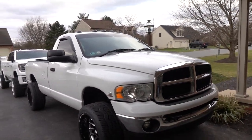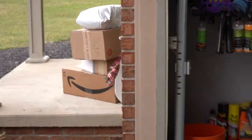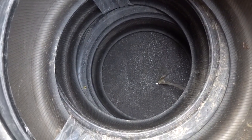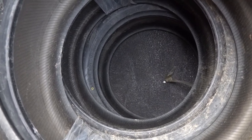I have loved it. As you guys can see, my wife ordered more packages, so I should probably get those inside. Plus, a new set of tires have arrived, and they're actually super dirty, which I'm a little bit bummed about. So new tires, very dirty. It is what it is. But yep, these happen to be for a specific truck that we have on the channel.